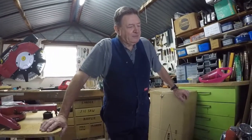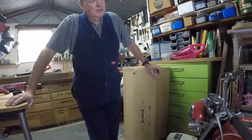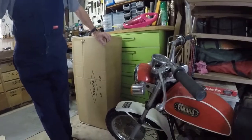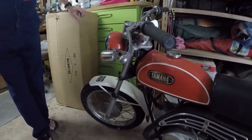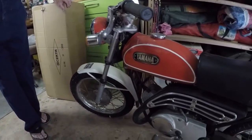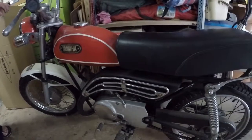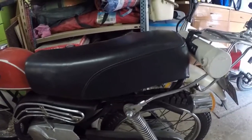This is a part of my collection that I've just kept over the years. Nothing substantial, I suppose, in the collection, but this little bike here originally came out in 1969 in Japan. Australia got them in 1970. They were in opposition to Honda and so on that brought out the little Honda monkey bikes. And this is a much more sophisticated motorcycle.